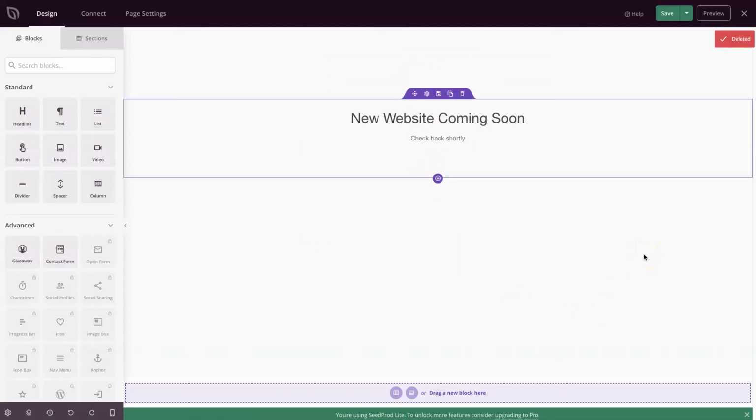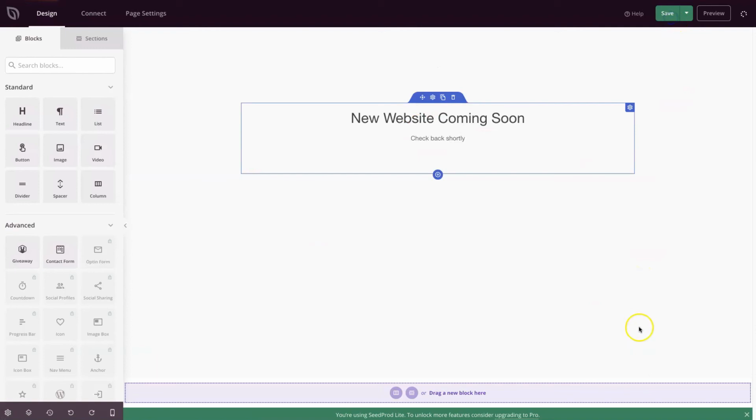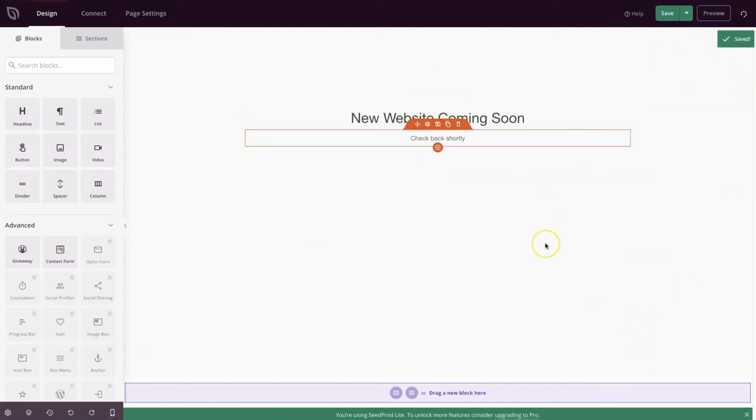It's pretty simple. And then when you're done, you just click save. And then you can also preview the page, and that's just going to open up the page in a preview where you can see it before you actually activate it.